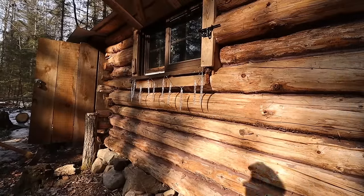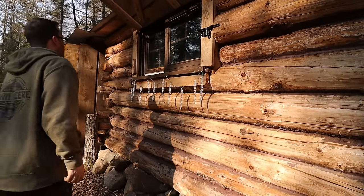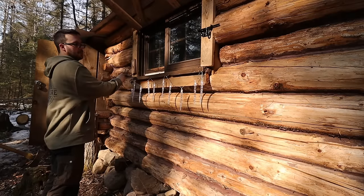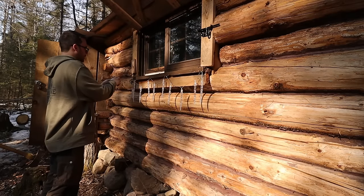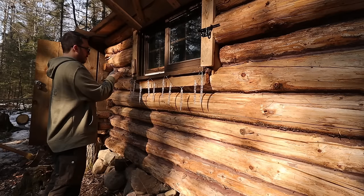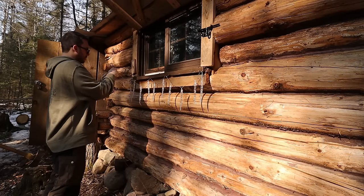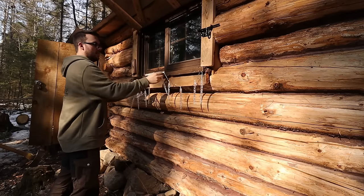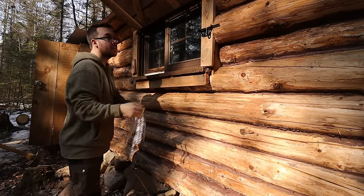Since I'm here, might as well take these down. I do believe, yeah, so these work. Well, that's good. The casing is cracked a little bit, but doesn't really matter. There we go. Bring these inside.